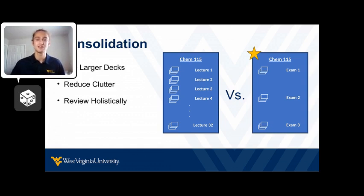The second benefit is that it promotes review of the entire material instead of fragmented sections. This leads to better comprehension by allowing you to connect dots across different topics, and it makes larger collections of information less daunting. Seeing 50 terms in a deck might seem intimidating, but after some repetitions, that number becomes much more manageable and you will be more confident come exam day.